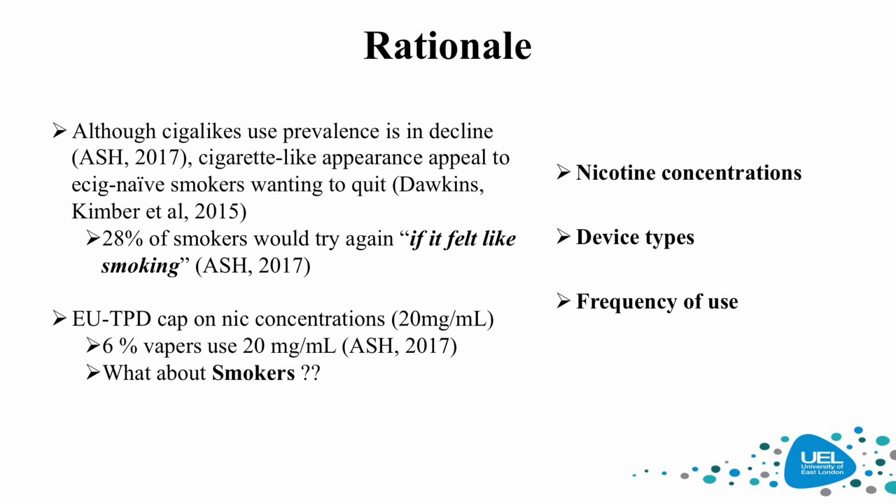My second point is that due to the EU TPD cap on nicotine concentration, and with the new sub-ohming trend with vapers using very low nicotine concentration, albeit with certain atomizers and certain tanks, e-cigarette naive smokers may be inclined, therefore, to use lower nicotine concentrations. So it remains to be seen whether the use of low nicotine concentration is appropriate for e-cigarette naive smokers.